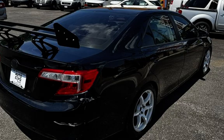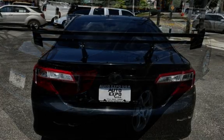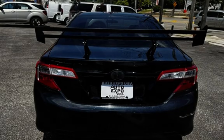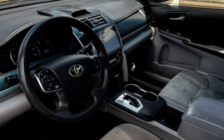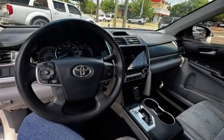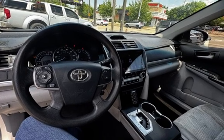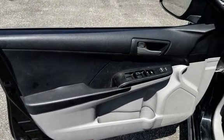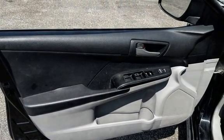Key features include auxiliary audio input, speed-sensitive volume control, wireless data link, power windows, window defogger, air filtration, front air conditioning, cruise control, power steering, external temperature display, battery saver, airbags, anti-lock brakes, braking assist, child seat anchors, seatbelt force limiters, power door locks, stability control, and traction control.